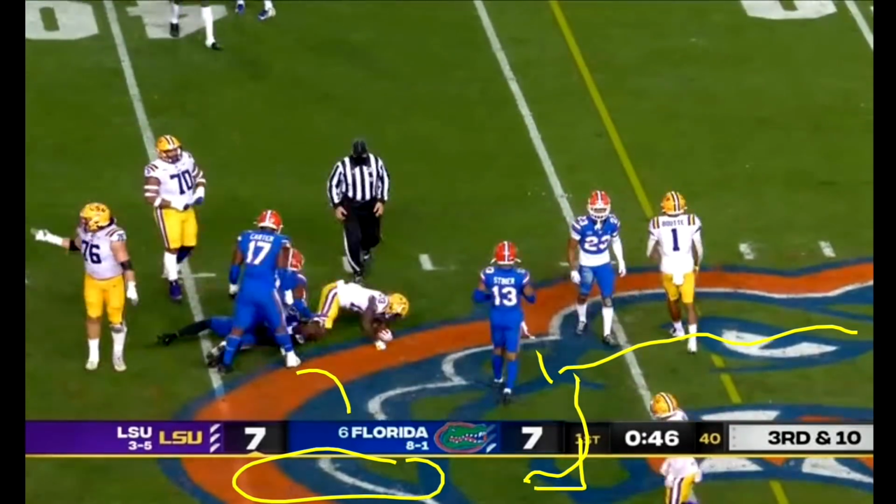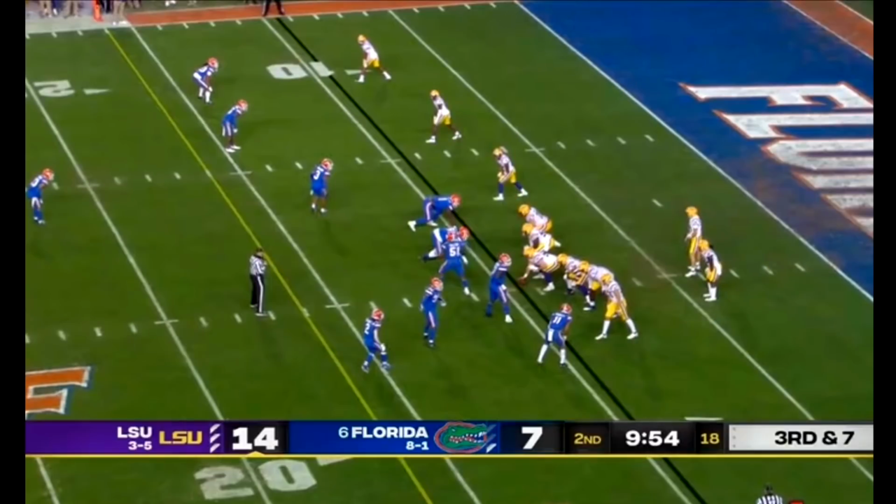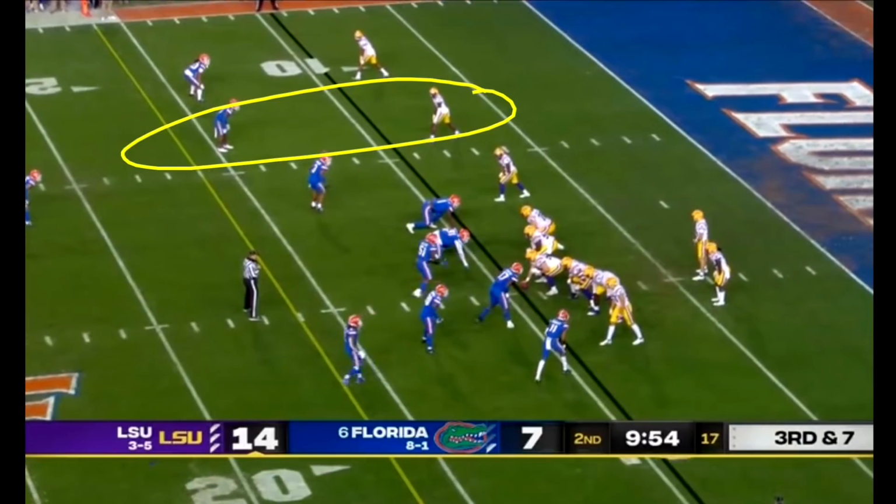Nice tackle. Nice play. It's 3rd and 7. LSU going to come out again in a 3-receiver set here. And if you had to guess where the ball was going to go, would you guess it's going to go here? Because if you did, you'd be right.